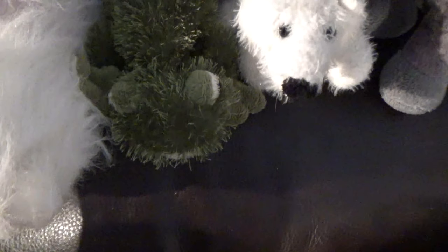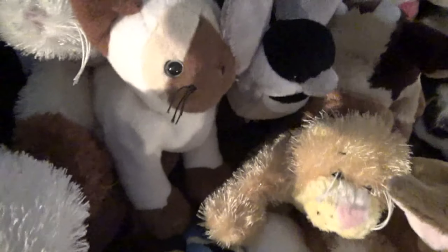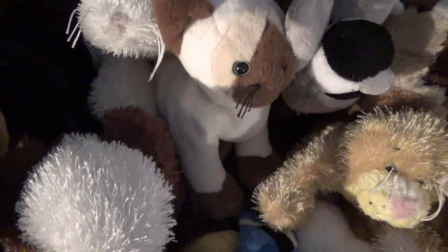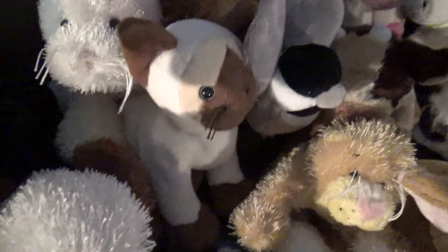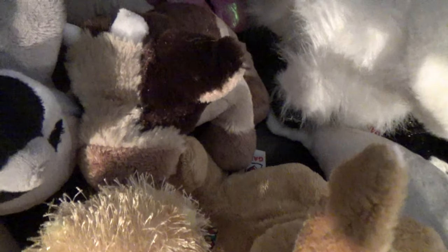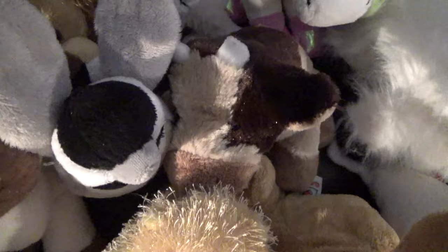Next up, we have the gecko named Freddy, who's right there. Then there's Smarty, the Siamese cat, who is right here. And I know the way I just moved the camera made the video look like it was out of sync with the sound, but it's not, trust me. Next up, there is Antonio, the brown cow, way over there. Or actually, no, right here. Sorry, I don't know what I'm saying.